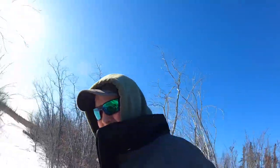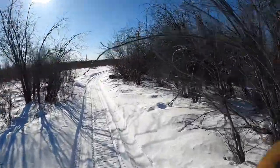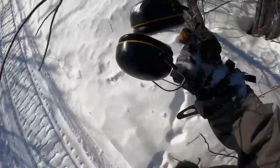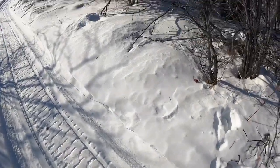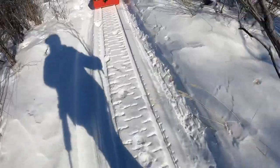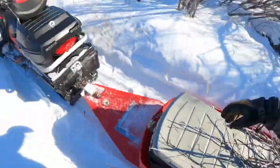Driving along, and I had a branch reach out and take my earmuffs right off the top of my head. This stick right here caught my earmuffs. There they are. Alright, that culprit won't be grabbing my earmuffs ever again. In the pile.